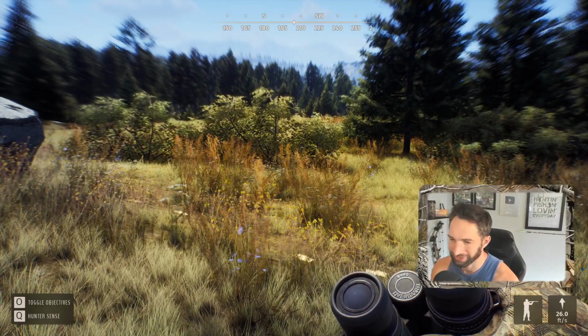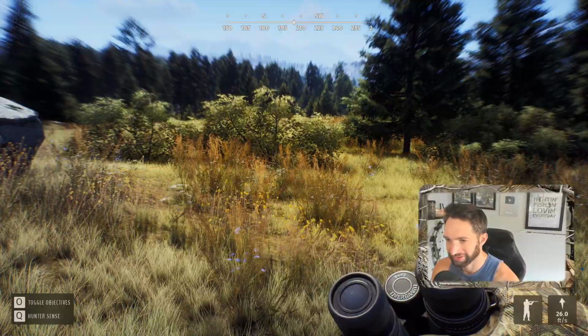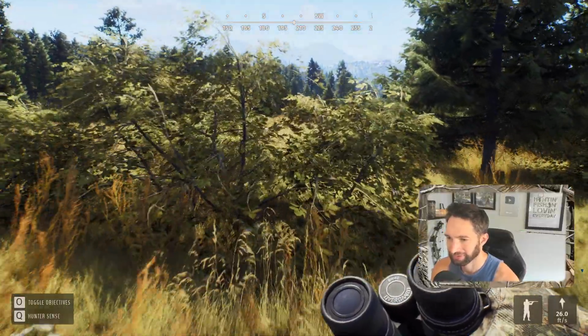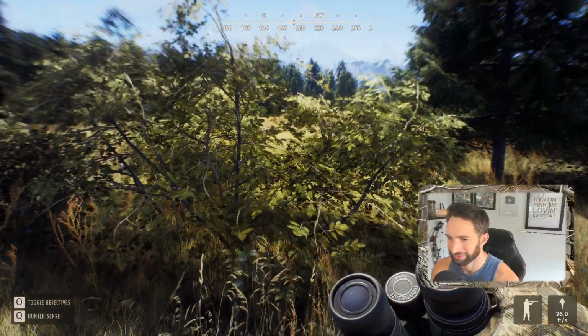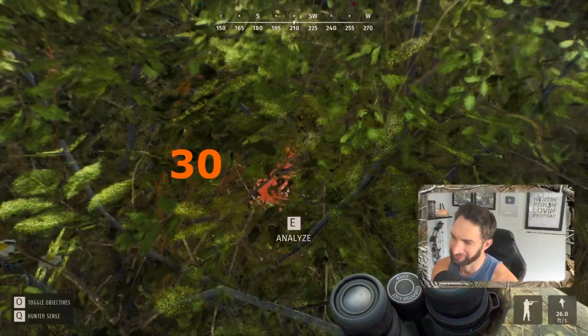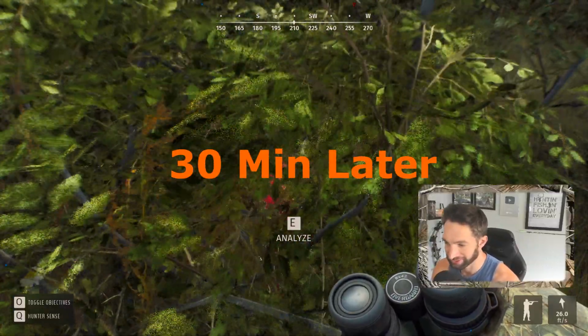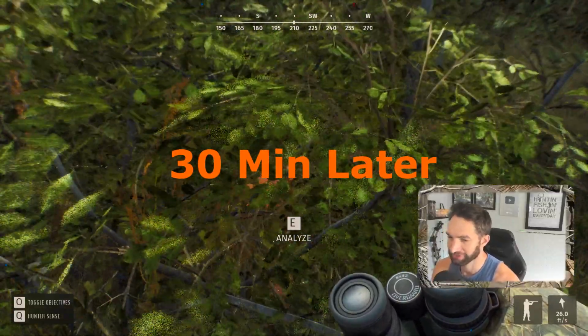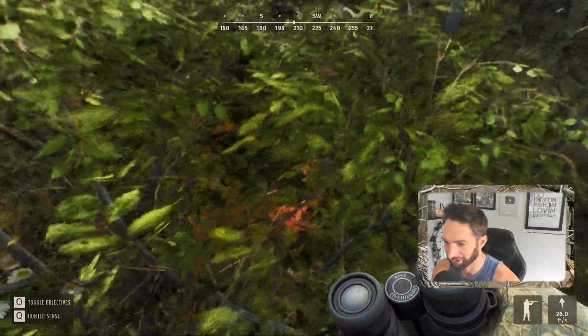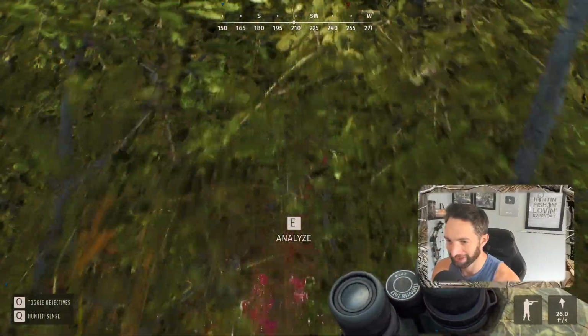Now we know kind of roughly what direction he went. And we'll continue on going this way, in hopes of finding some more blood. I've been looking for the last 25 minutes, running in circles, 250, 300 yards away. And I finally found another drop of blood. Look at where I found it.